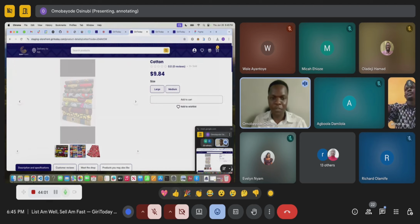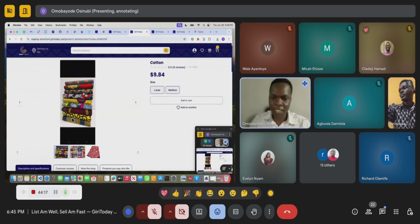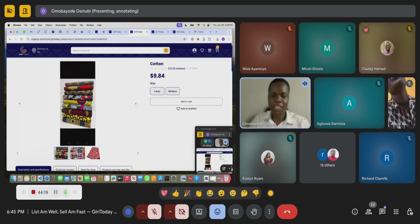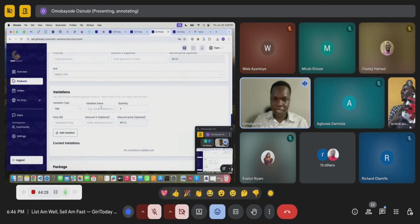For somebody that is selling fabrics, the variation you want to be adding is not a variation of size, but the yard: maybe 6 yard, 3 yard, 12 yard, 24 yard. These are what you do. You already know how you sell it in the market. It's the same way you sell it in the market that you're supposed to sell it online. So this person added large, medium. That's very wrong.